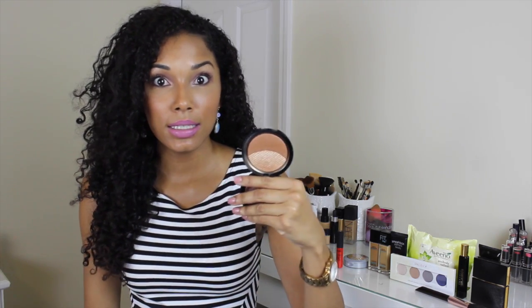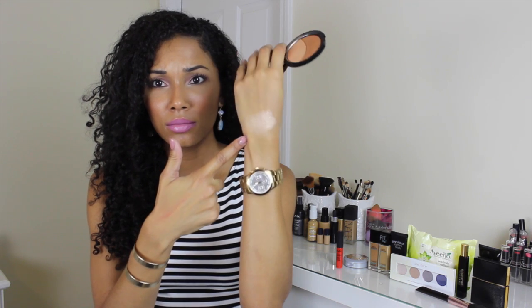So it looks like this. Really beautiful gold that is crazy pigmented. I mean, it's like liquid poured gold. Like they melted down a bar of gold and put it in this compact to make a highlighter. The bronzer I find is not quite as pigmented actually, but I think if you have a deeper skin tone and you mix the two of them, it will give you a really nice highlight.